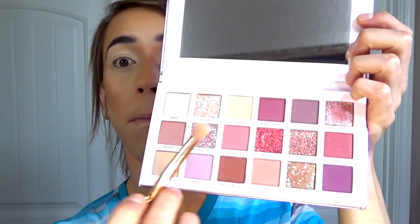So before I apply any eyeshadows, I do want to give it a fair chance. So I'm going to put some extra concealer on my eyes so that everything can adhere and stick, and it will tell the truth. To start off, I will be applying my highlight, and we will play with Play. Let's do it.